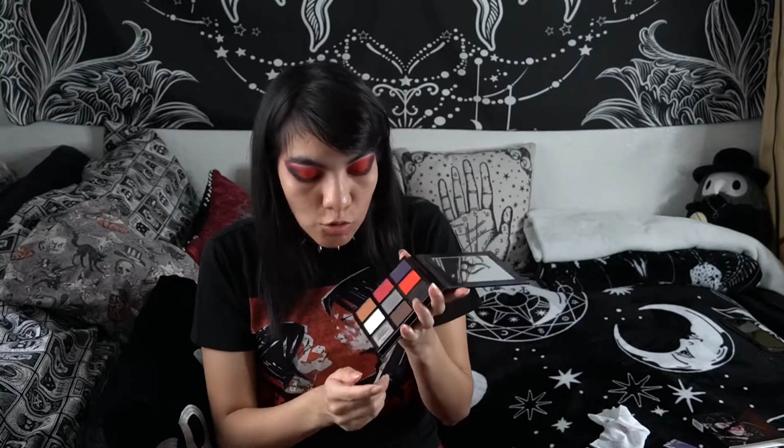But I am gonna go back in with some more Pitchfork Red and put it right here on the inner part of my eye because I seem to have missed that. Overall, very nice. So before I completely mess up this look entirely, I'm gonna just add a little bit of this really gorgeous gunmetal shade on my eye. I think I'm gonna do a halo effect before I completely destroy this look because I will.